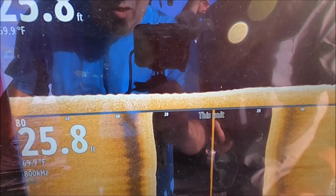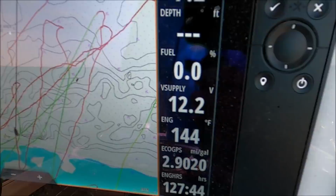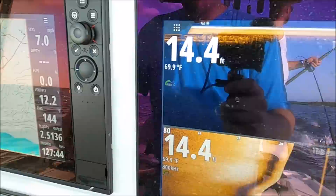Okay, we're seeing 25 feet of water right here, and you can see we were in a channel. No fish in this channel. All the fish are up in here shallow. 15, 16, 18, 12 feet of water. See it coming up? We marked fish deep. We saw fish at 25 to 40 feet, but they're not eating. We're not interested in those. We want the fish that are coming up here shallow. So that's what we're concentrating on.